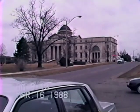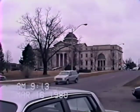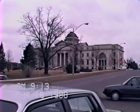Earlier we showed you a picture of the new State Historical building. This is the old building. Now it's being remodeled into something else. It was the Iowa State History building.